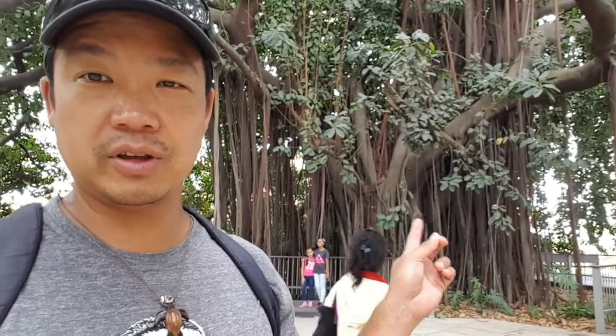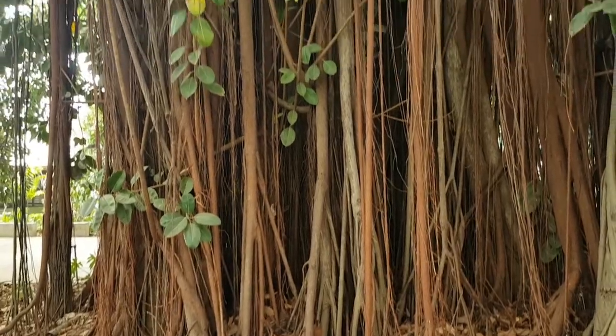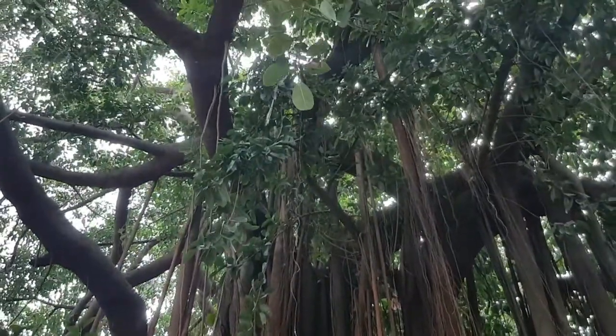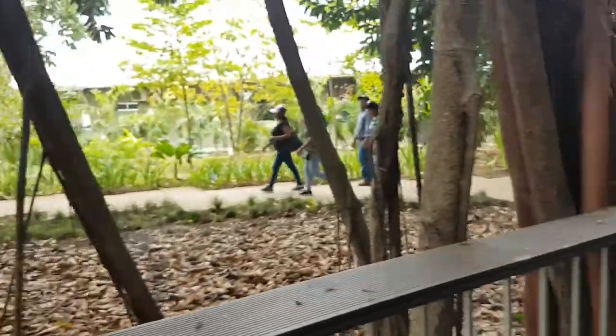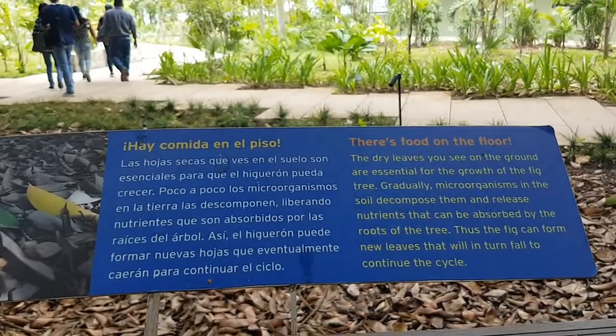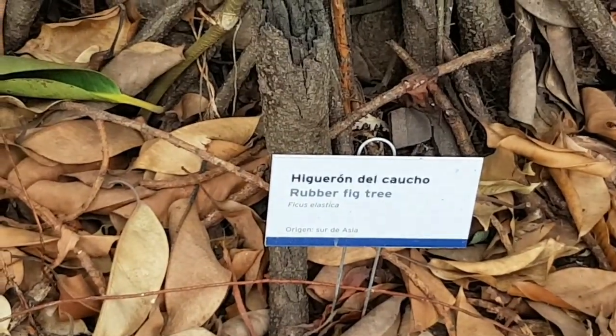Okay, so I thought the trees over at the Panama Viejo were very nice, but this one at the Biomuseo, wow, this is incredible. This must be a very old tree. I'm gonna get some more information about it. There is signage over there. I can figure out what it is, so yeah. So, rubber fig tree.